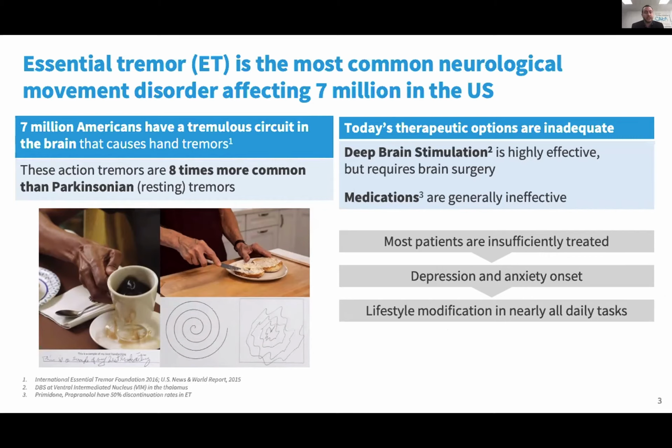And this, as you'll see in the video on the next slide, has a pretty profound impact on patients' ability to do daily tasks. And in addition to that, there's a gap in the therapeutic options that existed. There are medications for essential tremor, like propranolol and primidone. These are generally ineffective for many patients, and they also have fairly significant side effects.